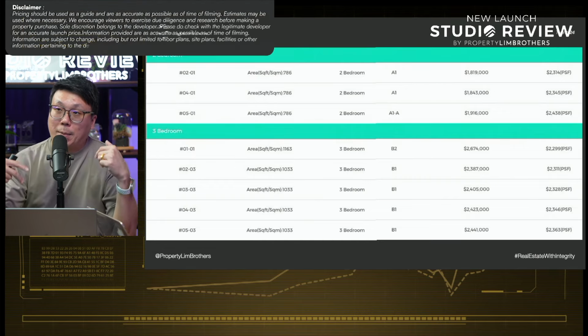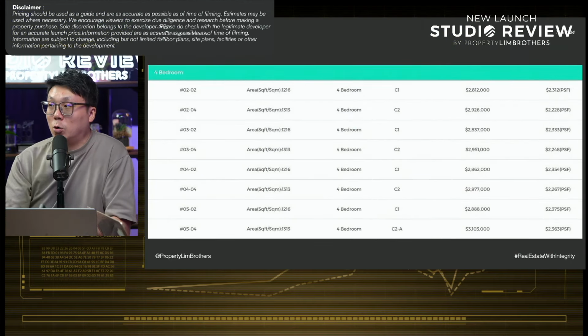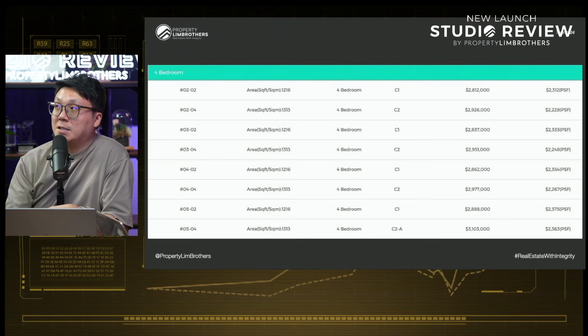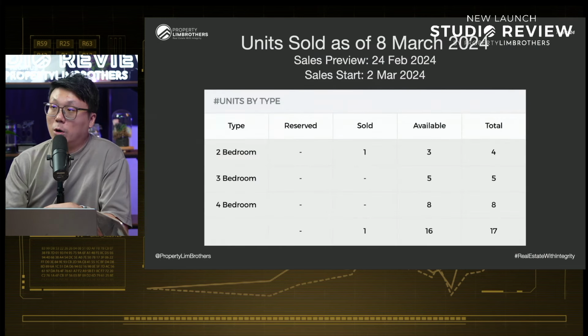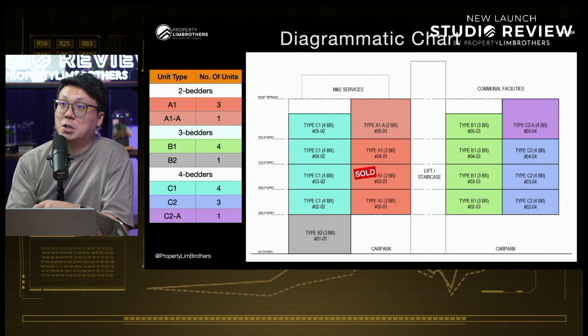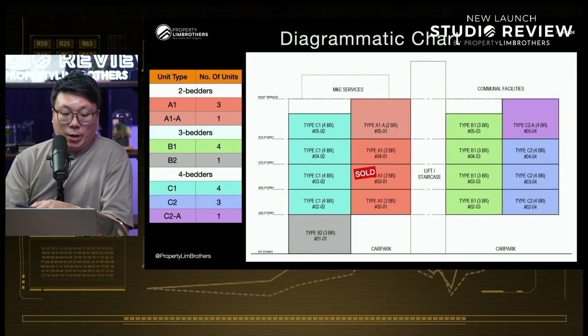We have done a summary at the back itself, so we are happy to share that with you. So in terms of the 2-bedders, 3-bedders, and these are also the 4-bedder pricing. On average, I would say that the PSF is trending between the range of 2.2 to 2.3K PSF. Of course, this is the unit mix that's currently available. So this is the unit that's sold at level 3. Right, we have done up a summary.